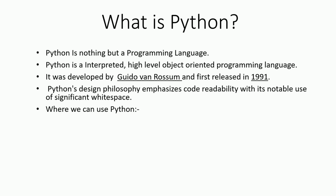Now, where can we use this Python language? As we know, and as we have heard from our colleagues and peers, Python is mostly used in machine learning. It is also used in GUI development to create graphical user interfaces. Python is used in software development to create different kinds of software, enterprise-level software or any kind of standalone software. We can use Python for that purpose.